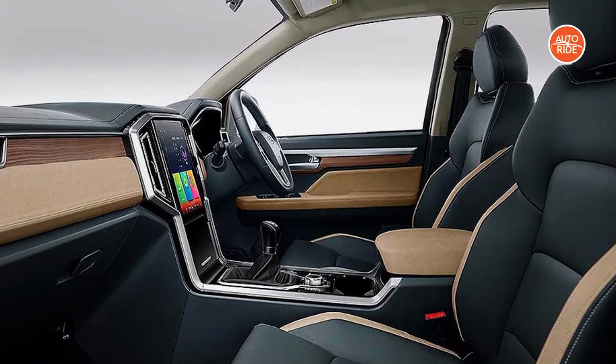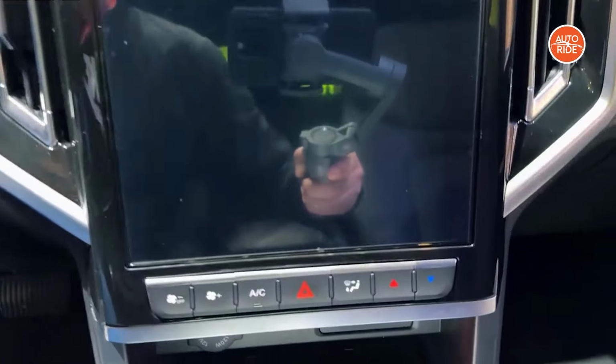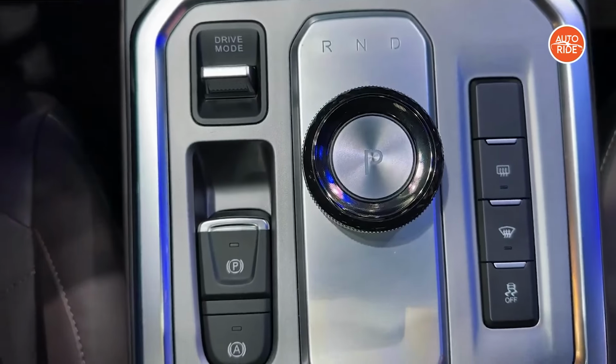Adaptive cruise. Automatic braking. This thing is safer than most American trucks. $27,000. That's it. Ford, you've got explaining to do.